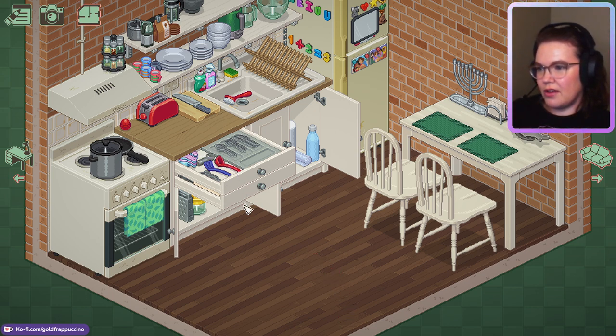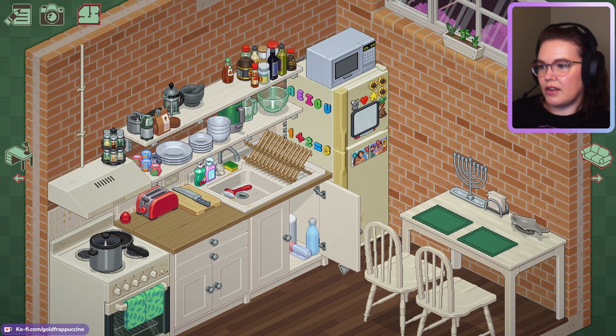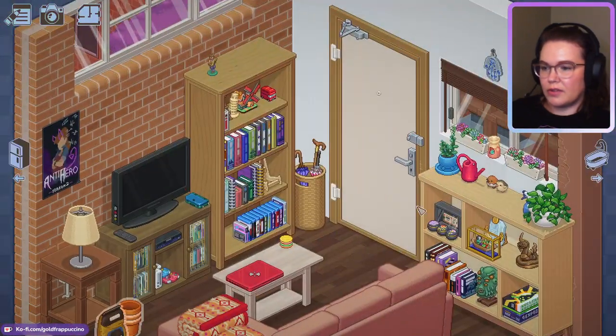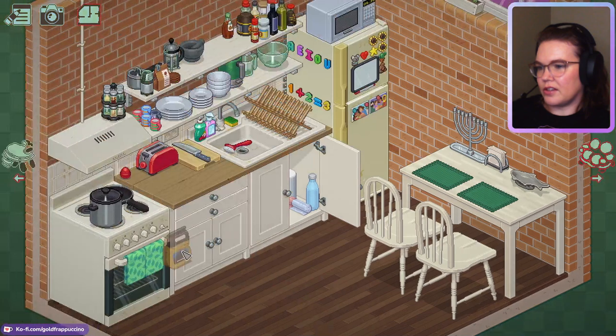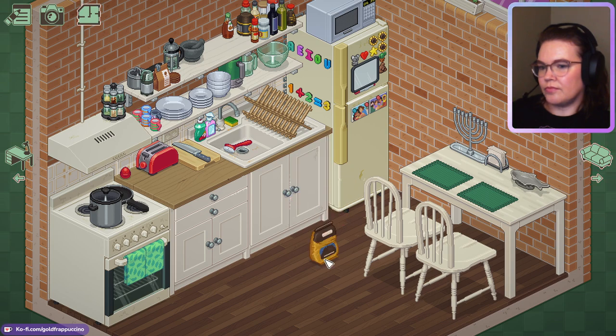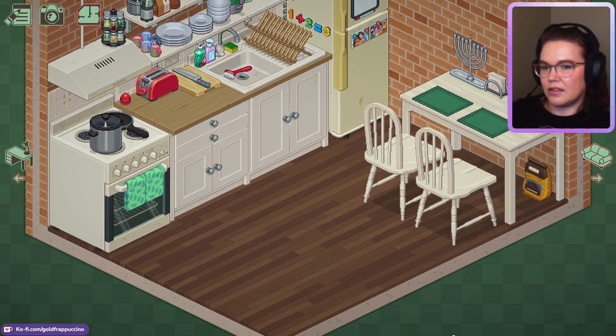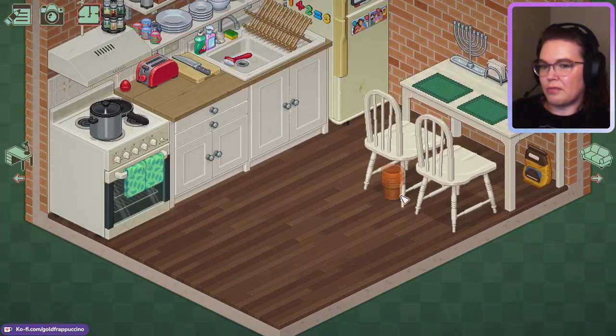Can this fit in there? Oh, good. Alright, is that everything? I think that's everything. Let's go on to the living room and... Oh, yeah. This can probably go under the sink, maybe? No? This one's gonna be tricky. Oh, it's okay with it there. So maybe let me put that there too. No?